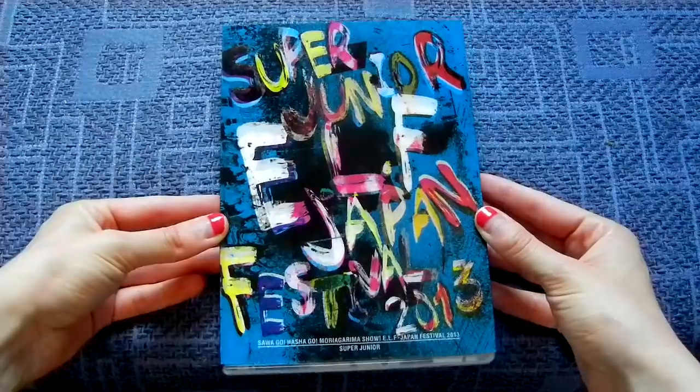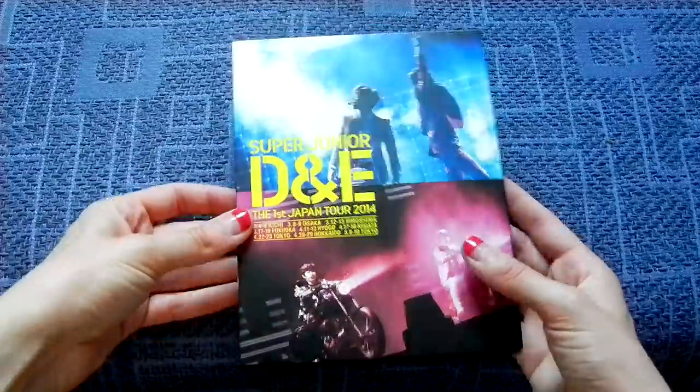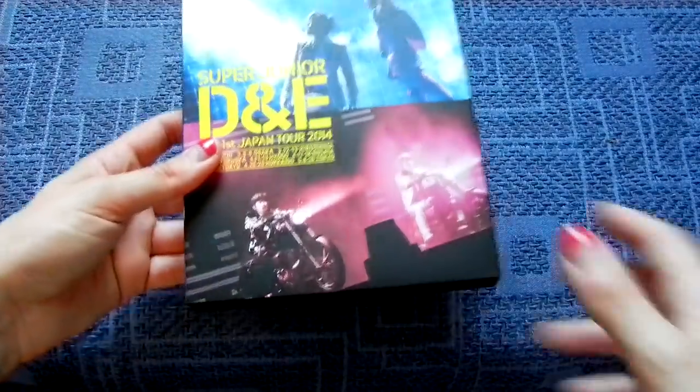Elf Japan Festival 2013 Elf Japan DVD. DNE's first tour in Japan, limited DVD version. And I actually also have the limited Blu-ray version, which I'm very happy about because at least one less Blu-ray. So basically I have 3 of the Blu-rays, it's not that bad.